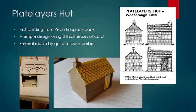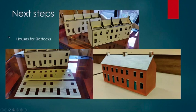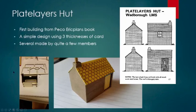From that moment on, from January, the first thing I started doing was trying to make a building to see if I could use some techniques using card. So I designed this Platelayers Hut, which was based on a drawing in the Pico Eric Plans book of Wadborough LMS. You can see the drawing there. I sketched it up in CorelDRAW and made a basic shell, which you can see here cut out of mounting board.